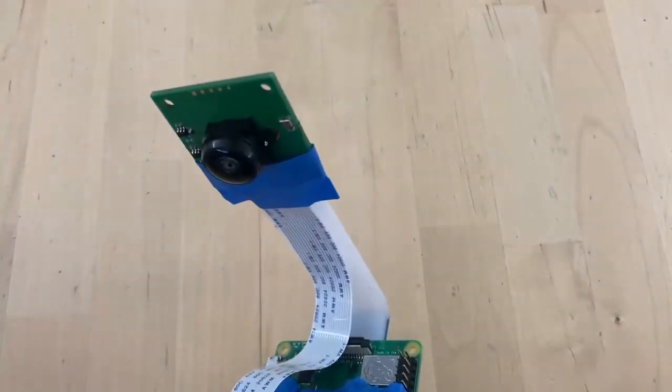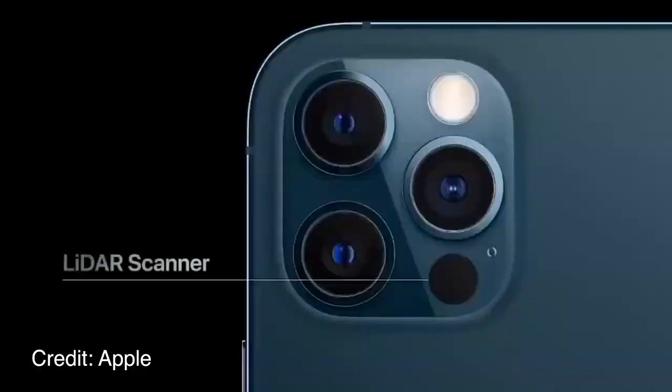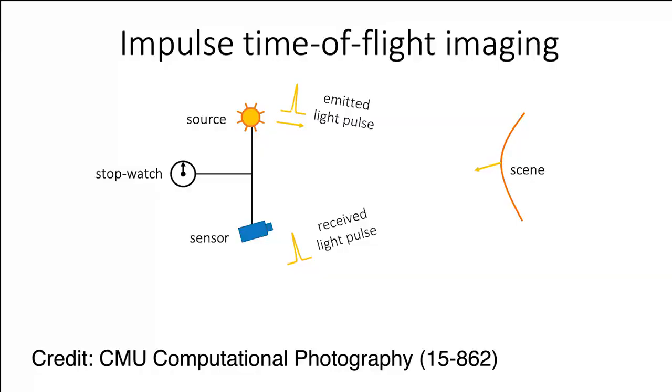DotLiDAR addresses this problem with an infrared camera and the commercially available LiDAR on iPhone. These days, iPhone has a built-in LiDAR, and LiDARs are becoming more accessible to users. As we learned in class on the topic of time-of-flight imaging, a LiDAR emits invisible light of several hundred nanometer wavelengths to measure depth.